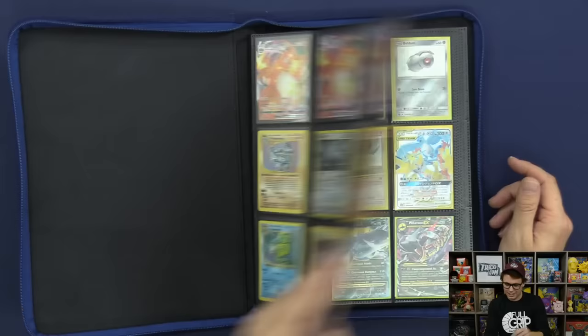So very excited to add that e-reader Charizard to the collection, considering how crazy all of the Wizards of the Coast Charizards are right now. I think getting into that card is a pretty good idea.